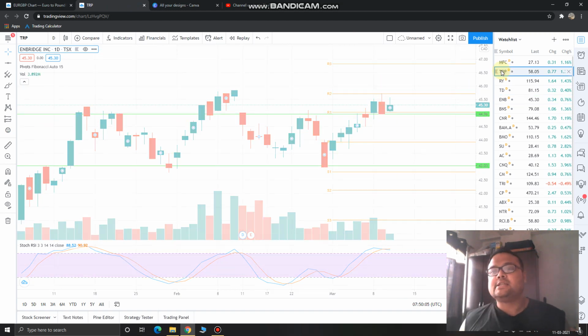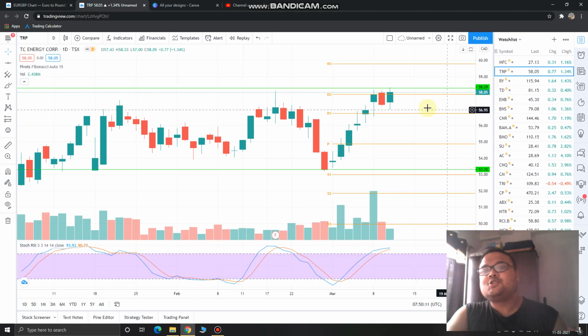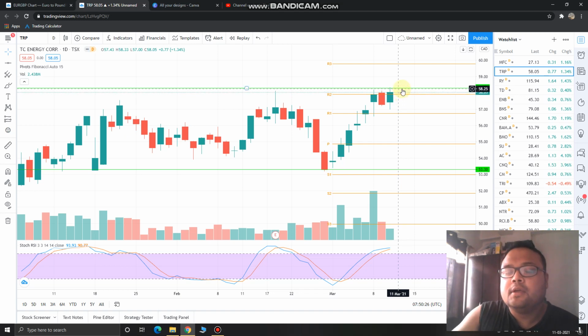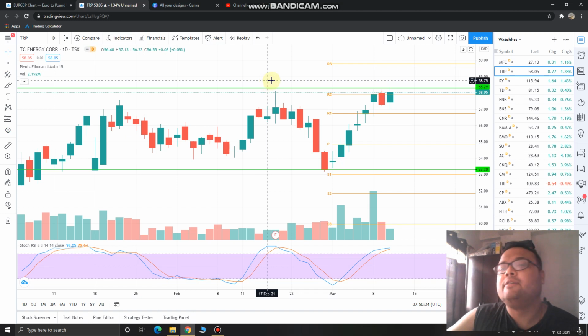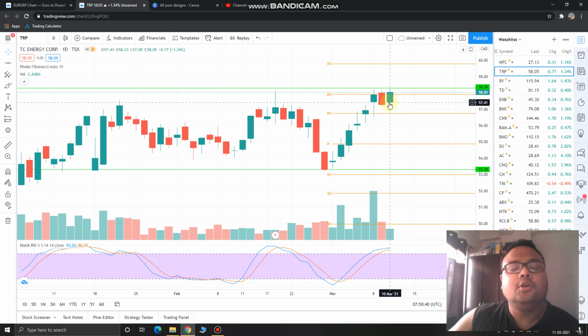And the last stock for the day is TC Energy, TRP. For TRP, you can see that it has somehow managed to close above the daily resistance, which was at 57.9, and ultimately the stock closed at 58.05. It has made a high of 58.29. So the strategy for TC Energy is we will look for buying opportunity above 58.3 level. If you get the stock at 57 to 58 level, you do not need to trade. Only buy above 58.3.